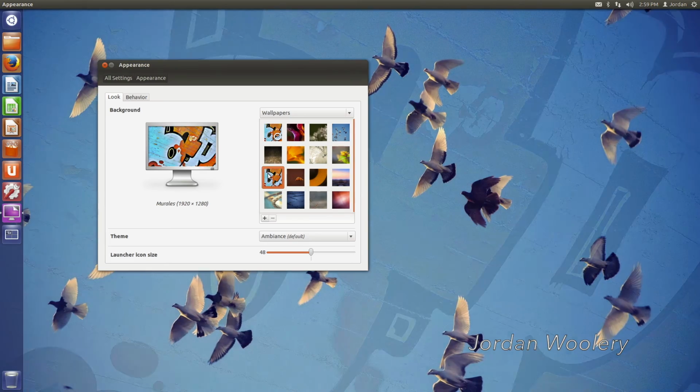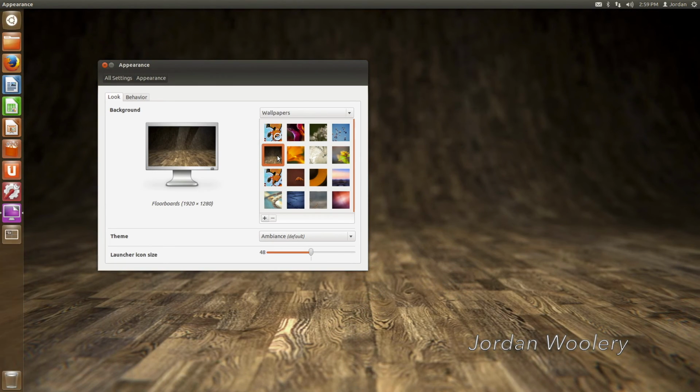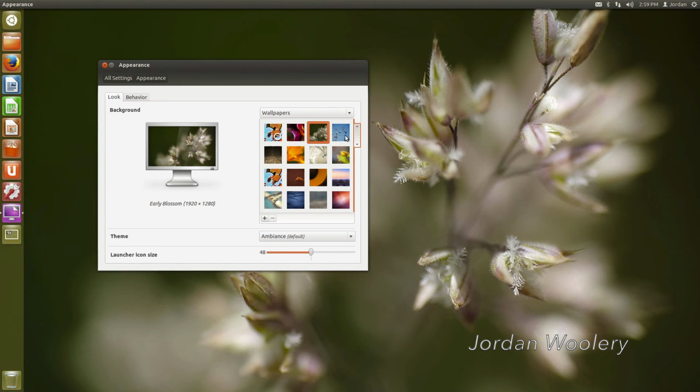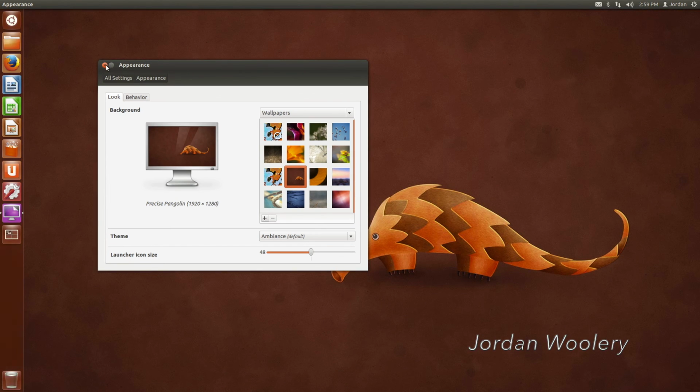So the color of the side actually changes, and it does a pretty good job of getting the color just right. Maybe a little too warm on this one, but not too bad. So it looks pretty nice. So it gets them pretty close. Not exactly correct, but it gets it pretty close, I'd say. Of course, there's the default, but I'll go back to the Precise Pangolin.